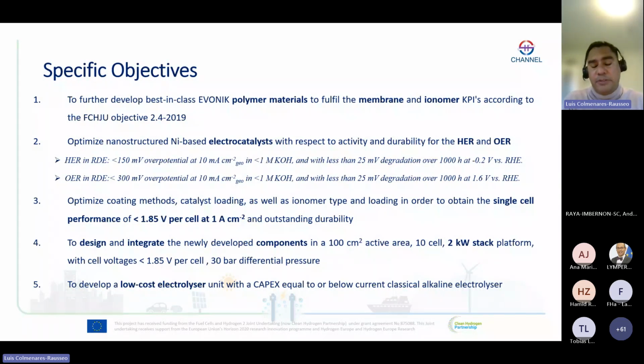Especially, probably you will see later in the day another of our colleagues from Channel presenting about the protocol that we try to implement to validate our concept in the single cell configuration.